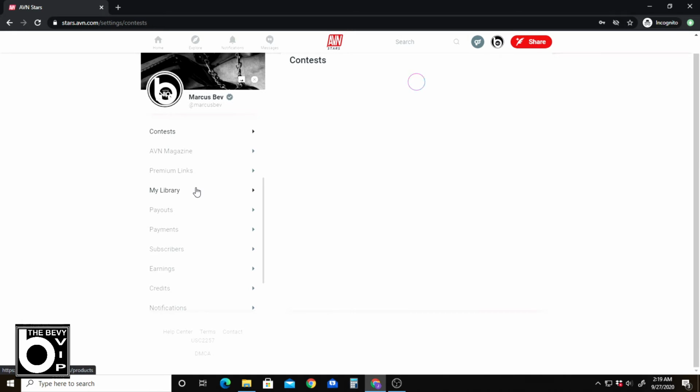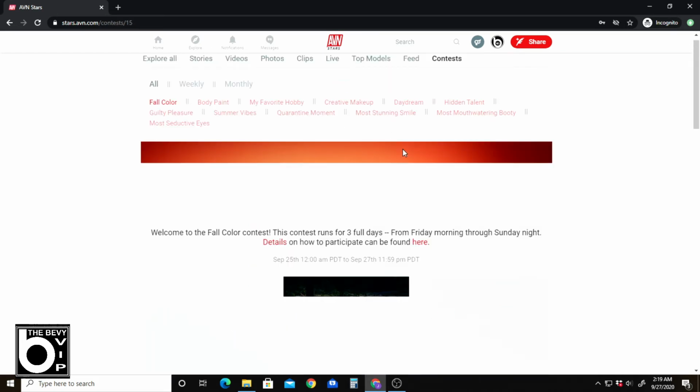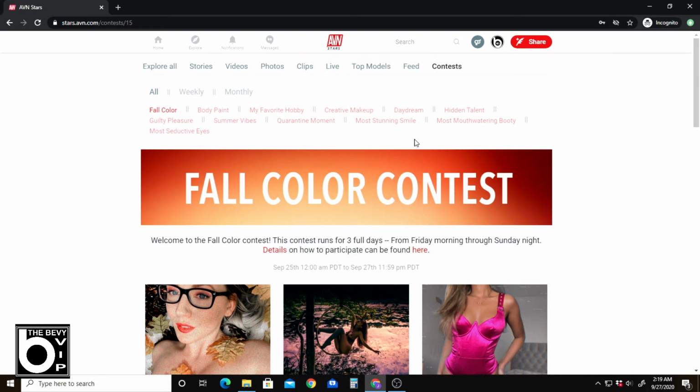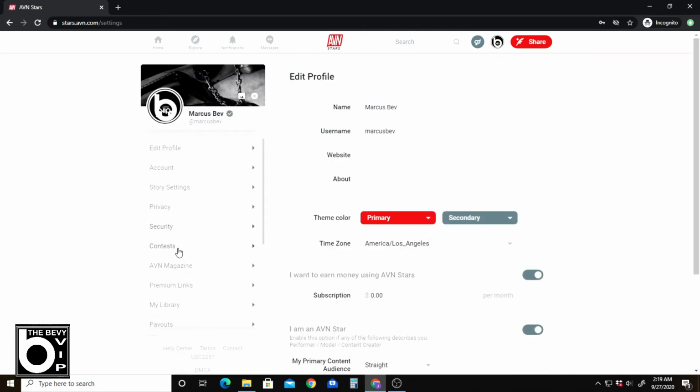Contests, another cool thing that OnlyFans doesn't have. So you can basically turn these on and you can be part of these contests. And what a contest is, if you click on it, so cool. So basically, they have these contests that are released all the time, which have a theme, and then you post your images and you submit to the contest. And as you get more fans liking your stuff in this contest, you can actually win the contest. So pretty awesome. Like, just another thing that OnlyFans just doesn't have for the community.